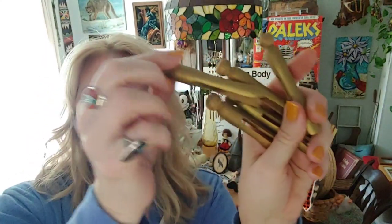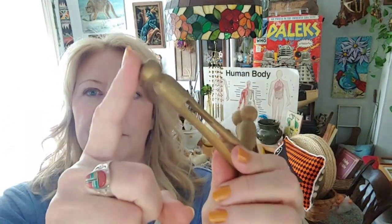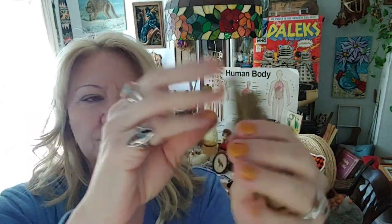Found a bunch of these wooden clothespins, just grabbed them. Looks like somebody maybe had painted them a gold color, but I thought they were cute and I thought, well, I can find some use for it.